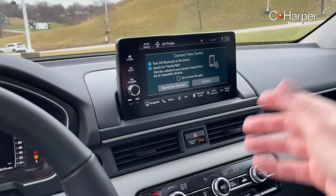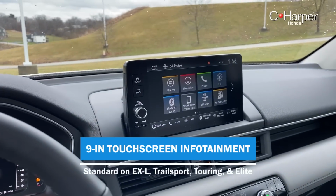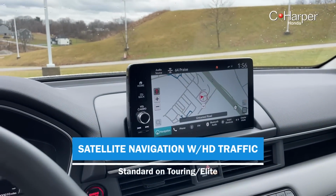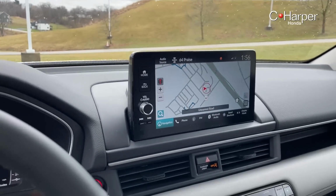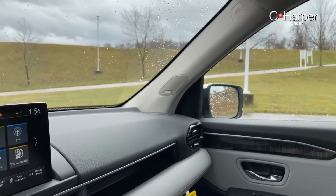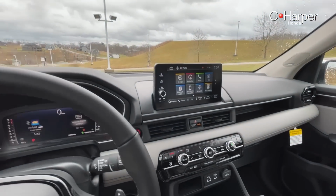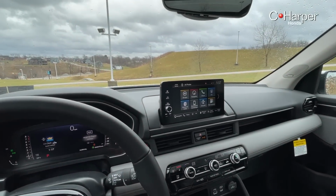Let's talk about our audio system. So we have a 9-inch touchscreen radio on this with full wireless Apple CarPlay, wireless Android Auto. This one also comes in with built-in Honda satellite navigation with HD traffic alerts, which is a great feature to have. So if you do want to have some built-in navigation, you're going to want to select the Elite trim level. And powering this is a Bose branded 12-speaker audio system with subwoofer. Very nice system. If you're really into listening to your music and having the best quality, the Elite trim is certainly the one you want to select to get that great Bose system.